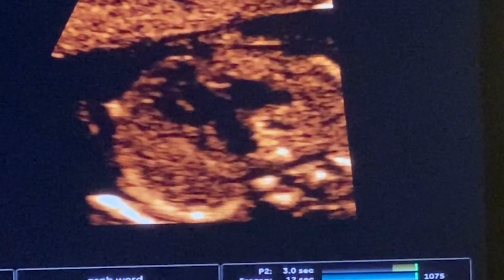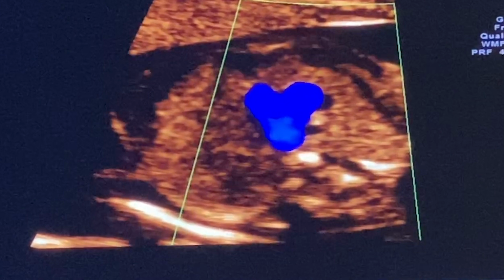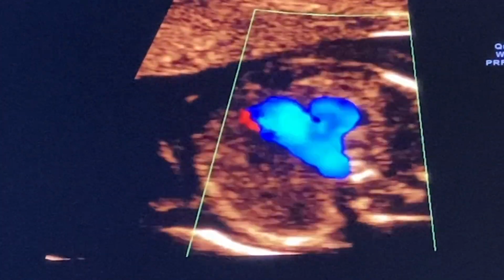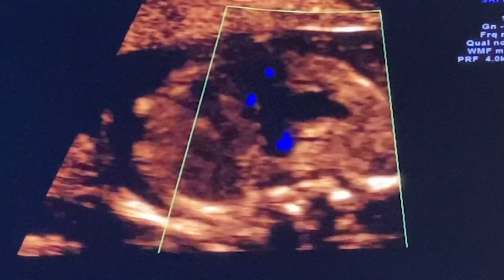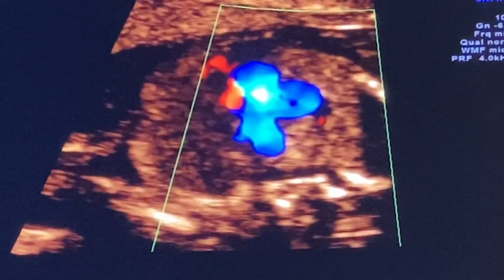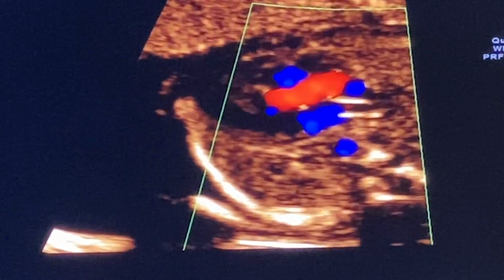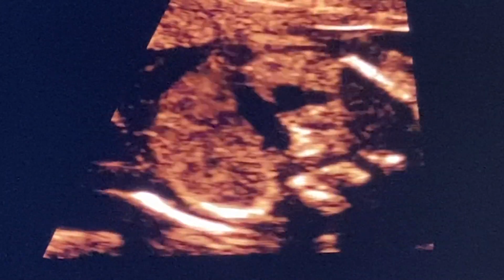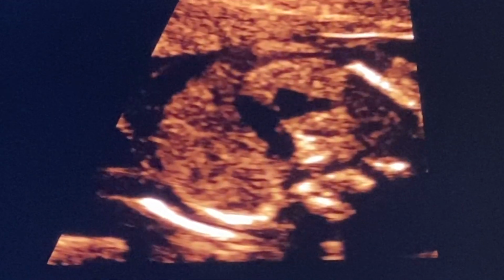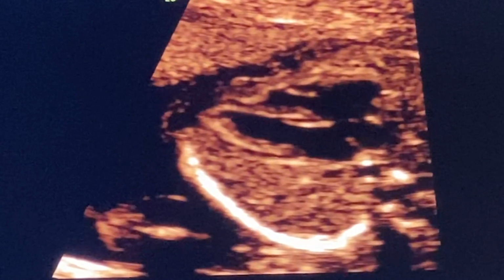Four chambers in the heart. Blood vessel coming out of the right side of the heart looks normal. Three blood vessels at the top of the heart. All these little blood vessels in the heart look perfect. The dividing wall between the two lower chambers of the heart looks beautiful.